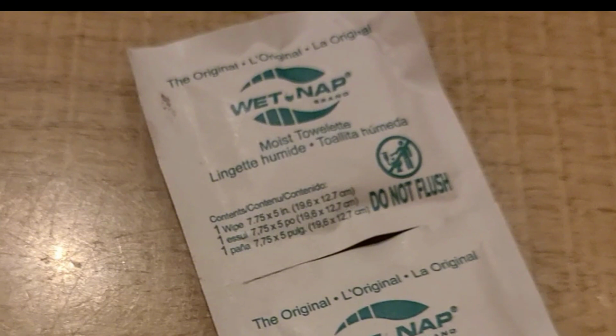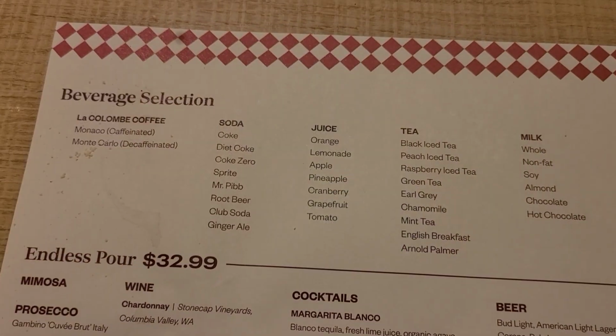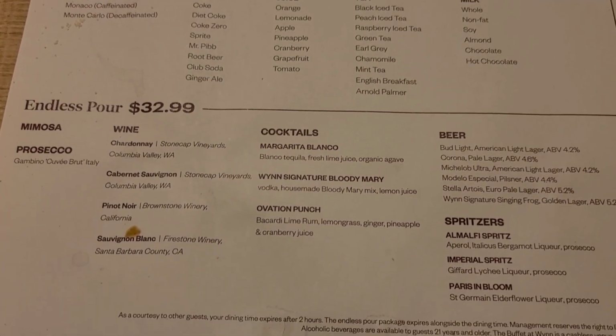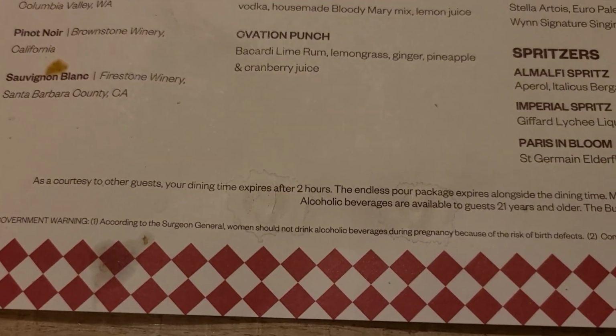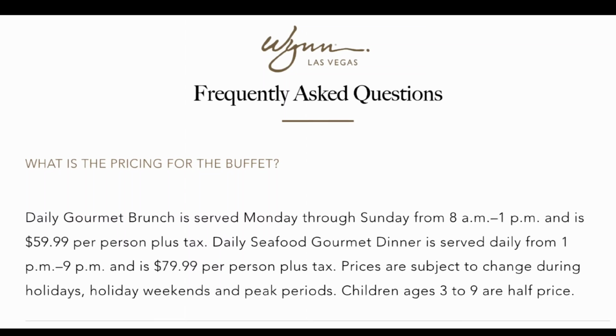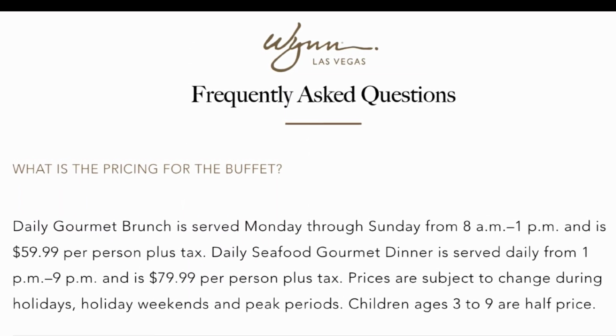Oh, and I had to show this. I asked for wet naps, and they had actual wet nap brand wet naps, so I found that interesting. They have these little placemats with more information. They have this extra beverage package for $33, and it said on the placemat that there was a 2-hour time limit, which is nice. Here are the regular prices, normally $79.99 before taxes. So this was a special event I was here for, $103.